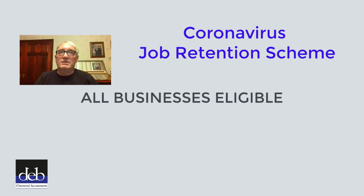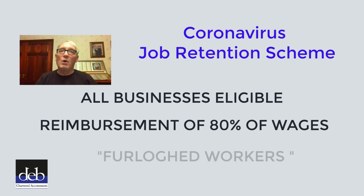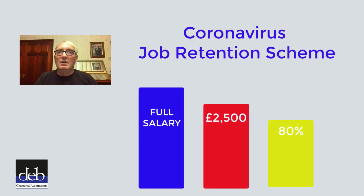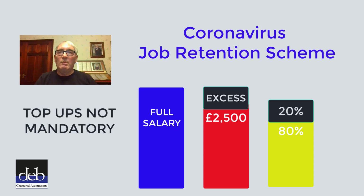All UK businesses are eligible, whether they're large or small, and the scheme aims to reimburse employers for 80% of the furloughed workers' wage costs, subject to a cap of £2,500 per month. Employers can, if they choose, top up pay either for the unfunded 20% of the pay or for the amount above £2,500 for high earners. But this will not be a formal requirement to obtain access to the scheme.